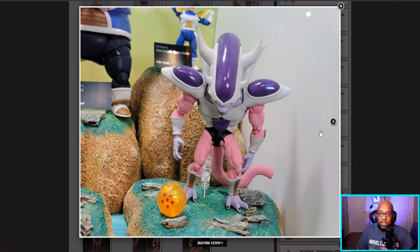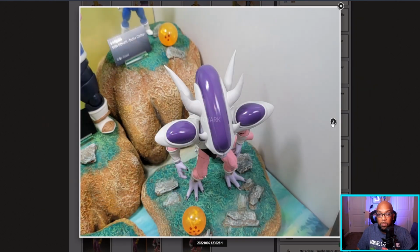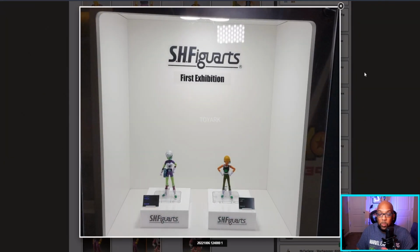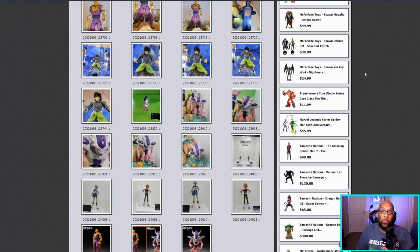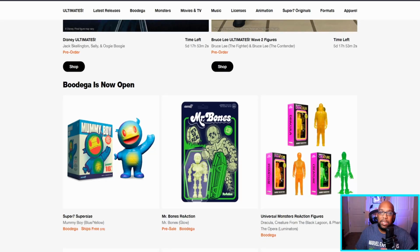And then here's the Frieza here. Not so much interested in Frieza as Piccolo because that's the first time I've seen the orange Piccolo in figure form. So hopefully someone like me who doesn't want to spend that much money waits for Bandai to come out with a statue of this guy. I'm surprised they haven't shown it already. All right, so we're almost wrapping up towards the end here.